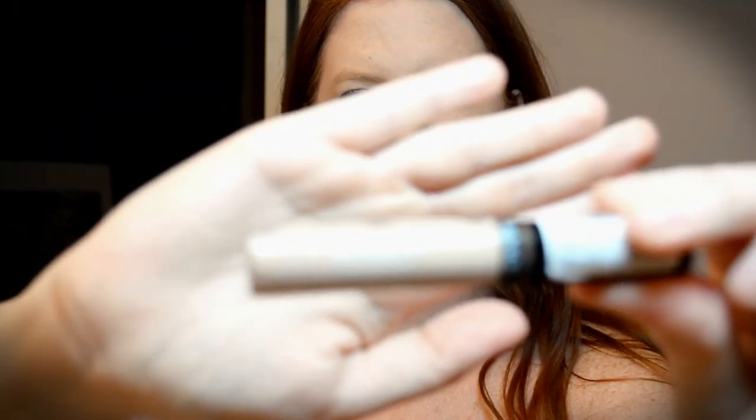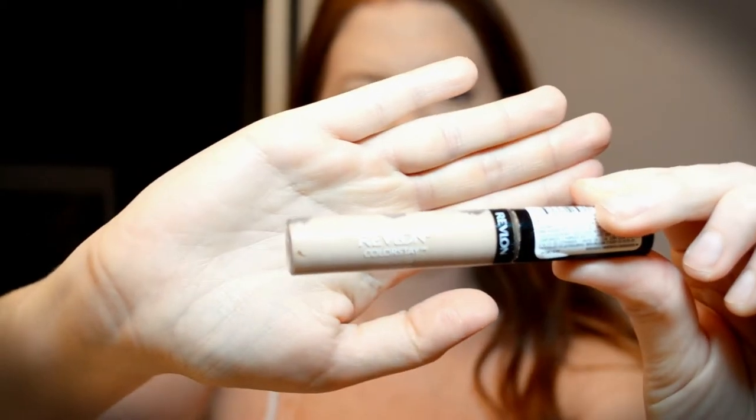Then the Revlon, if we can see it, there we go. Color Stay.